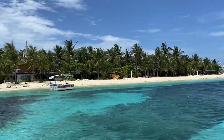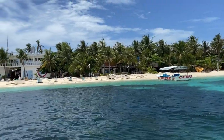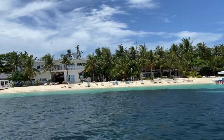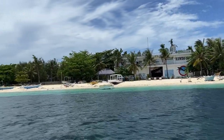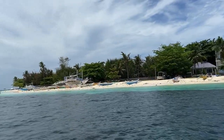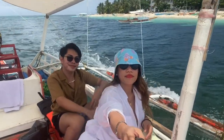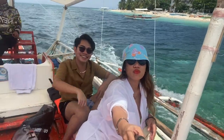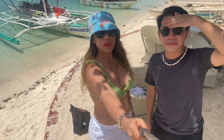After spending almost 3 hours at the beach, we then headed back to Bounty Beach. Actually, there was supposed to be another stop, which is Coral Garden, but we decided to skip it since we didn't have a GoPro, and according to our tour guide, it's pretty much the same as Dakit Dakit Island, so we just decided to skip it.